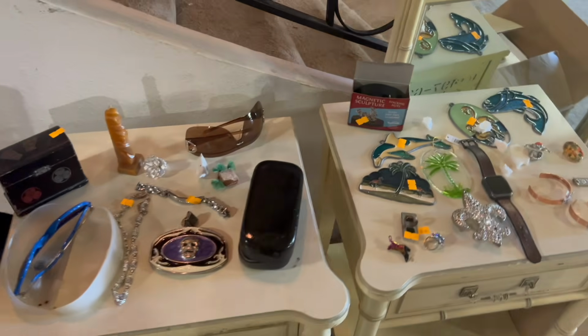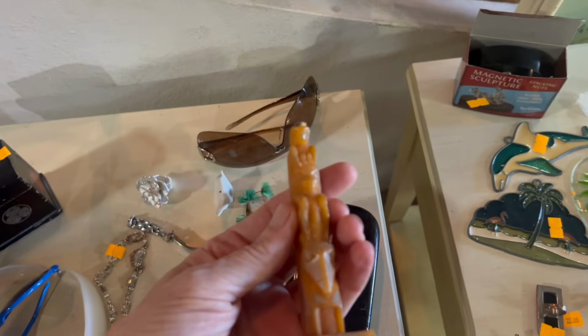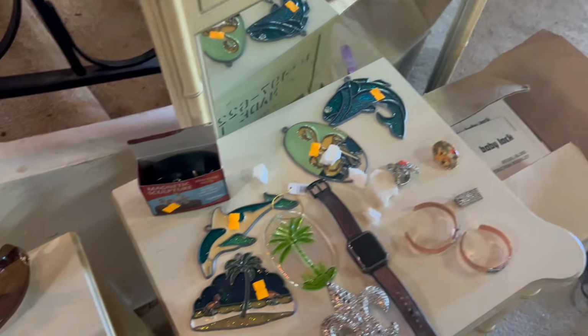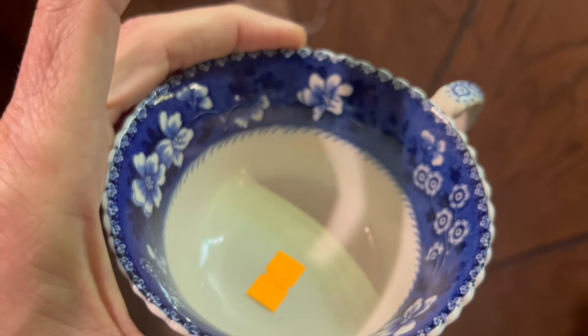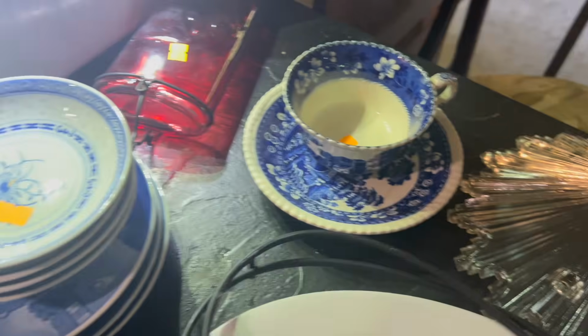More of this early 70s furniture. Canadian totem pole candle. This is an old cup and saucer, a large size, and it is Spode Tower. A very good pattern. $6 is not a bad price, but there's a crack in the bottom.